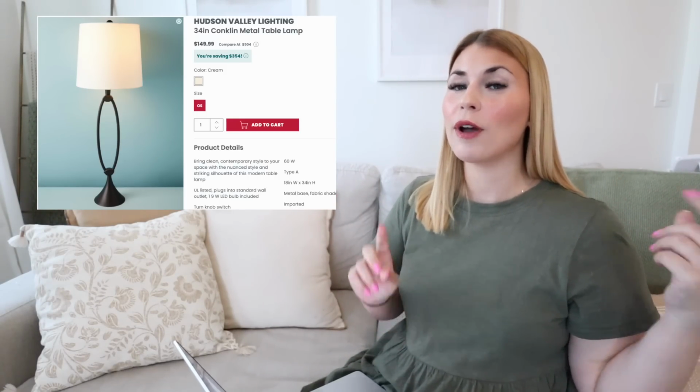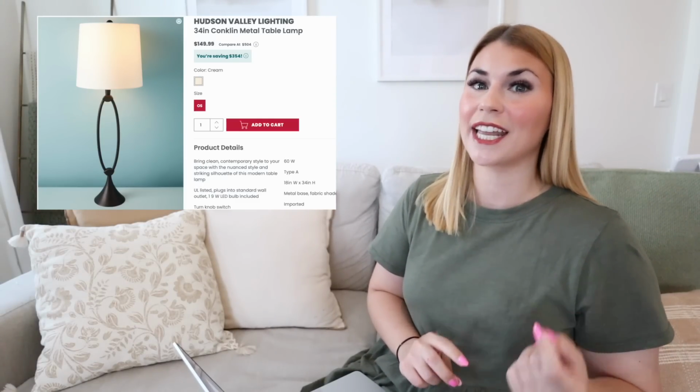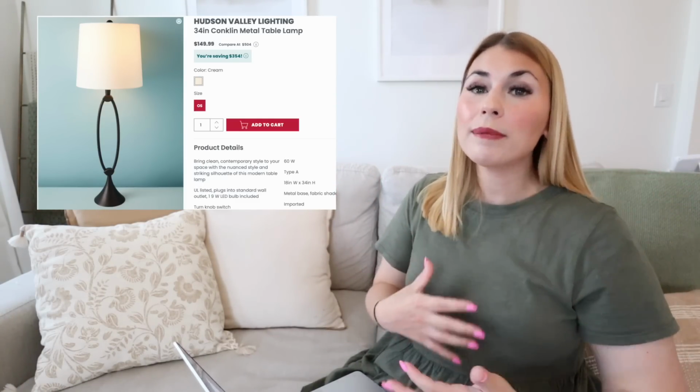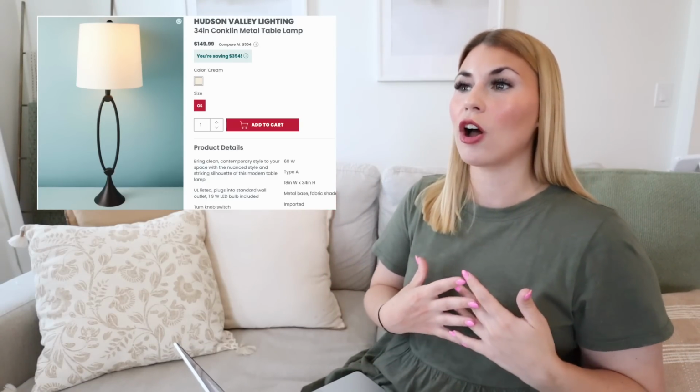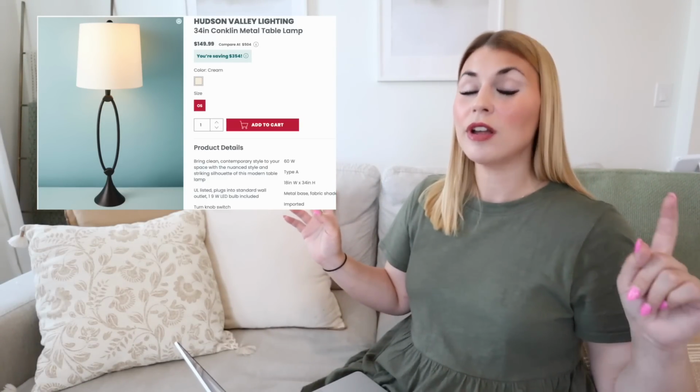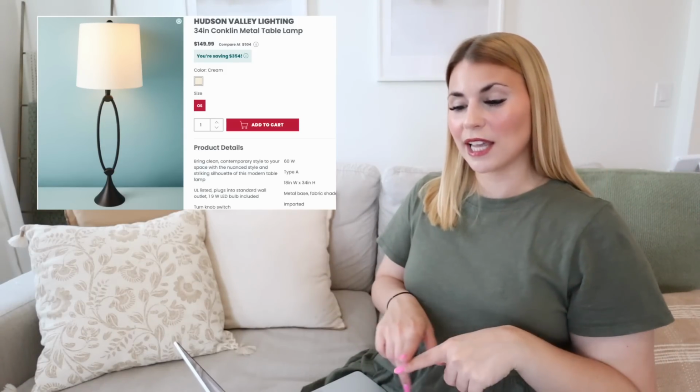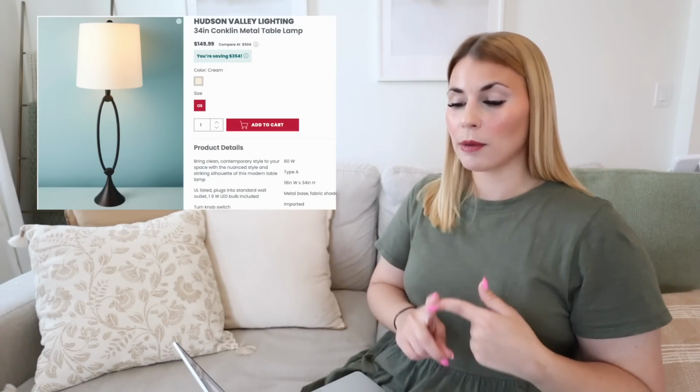The next one is actually a smaller version of a lamp I just showed you in my high-end dupes at HomeGoods video. If you haven't watched that video, you definitely need to check it out. That video was such a labor of love, researching the different websites and knowing what to look for in HomeGoods. And honestly, I was shocked at the dupes that I found. I found the large floor lamp version, and they have the smaller table lamps. This is from Hudson Valley Lighting.